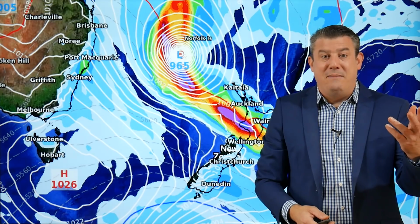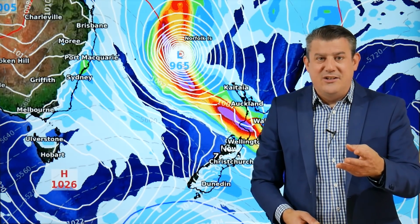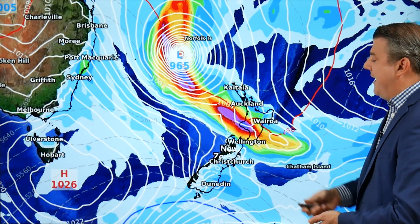And up in the mountains like Mount Taranaki could go further than that. You can sometimes times the rainfall of New Plymouth by 3 to work out what's going on up in the mountains. So a lot of rain coming through here on Saturday. Slips and flooding and road closures are all a possibility.